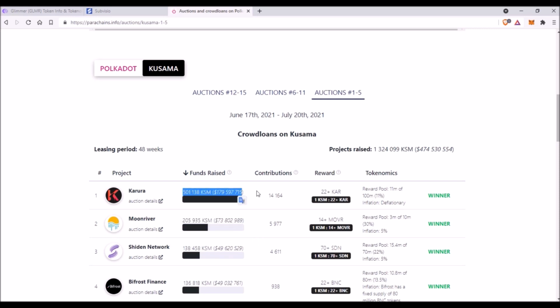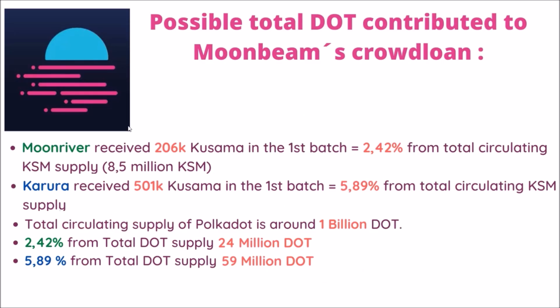Now, in the very first Kusama auction, Karura received even more, 501,000 Kusamas, which was 5.8% of the total circulating Kusama supply. These are very interesting numbers as they help us to predict how many total DOT could be contributed to Moonbeam.